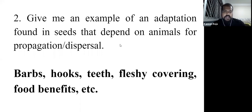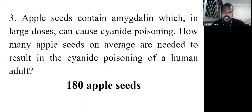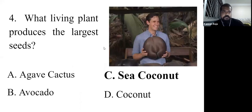Moving on. You will need to eat at least 180 apple seeds to result in cyanide poisoning. So if you got 180, we'll give you the full mark. If you get anywhere between 160 to 200, we will give you half a point. But like I say, a couple of seeds won't do anything to you. So if you're one of those people who eats the cores, carry on, unless you're eating a large number of apples in a day.